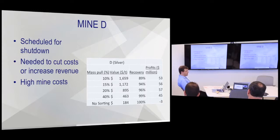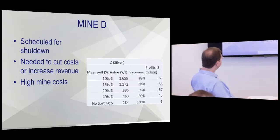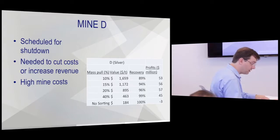But still, if the mine can double their production, now you've got twice as much silver, and the mill's still underfed, so you either run at reduced capacity, shut down one of the circuits, save on power, save on labor. It's still a definite win for them. Their profit went from minus $3 million to somewhere in the $50 million range.